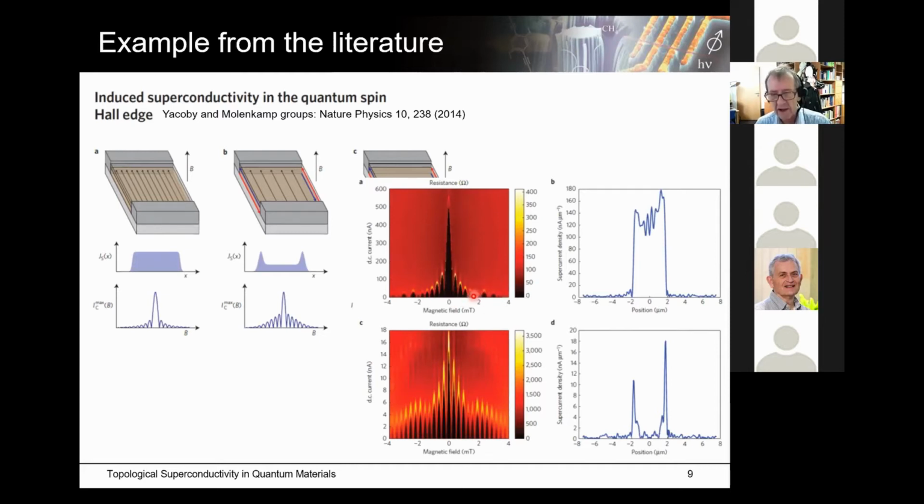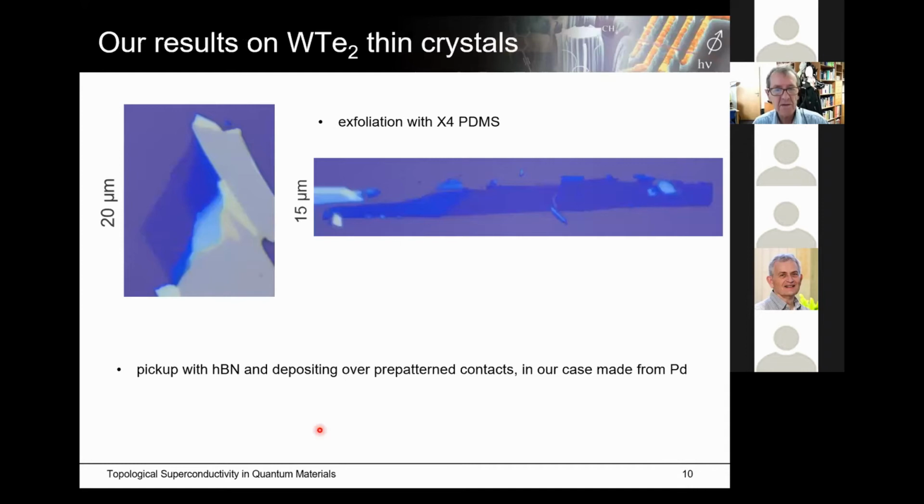It looks Fraunhofer-like, and then it turns out that if you go back to the current distribution by simulation, you see a more or less homogeneous current distribution. While here it is very much SQUID-like. I mean, it's still a decay, but it's a much slower decay than what you see here. That indicates edge contribution.